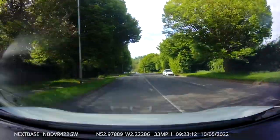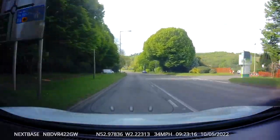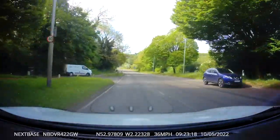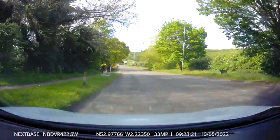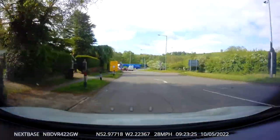So mirror, signal left. I'll tell you what happened, that's just the cameras on the front because you've gone near the white line. He's off the gas, so give a signal left. Left is my way. Okay, so we're coming up.